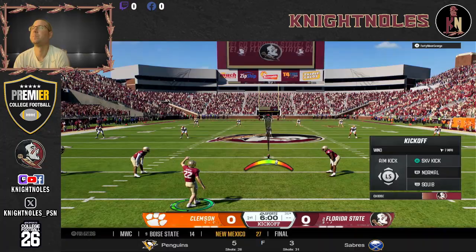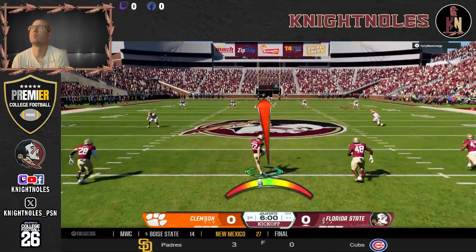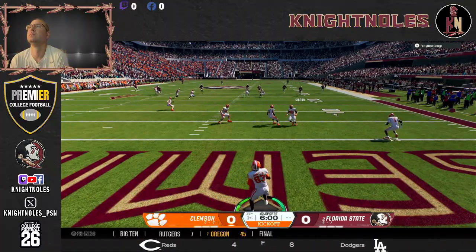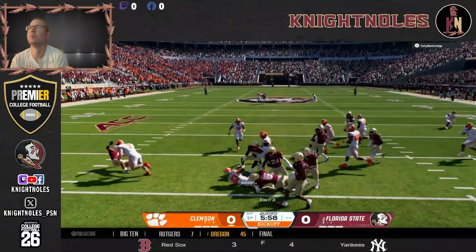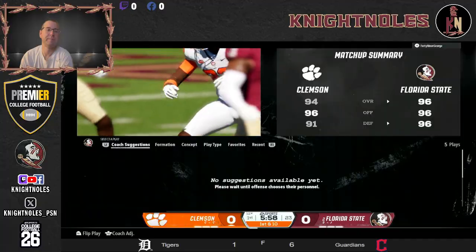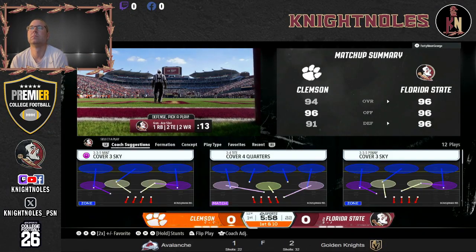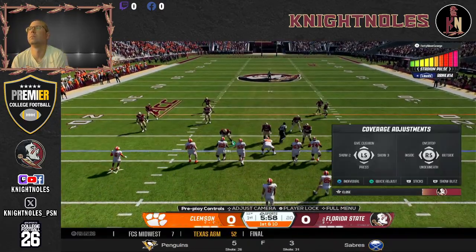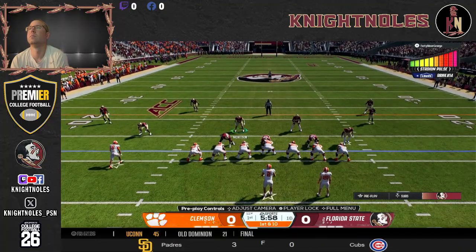The Noles will kick it away first. Coming out with it, it's Bennett. That gamble did not pay off as they bring him down at the 12-yard line. This is what we expected. This crowd ready to make its presence known.